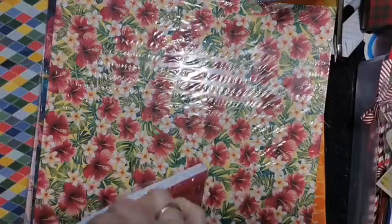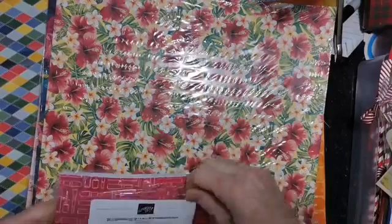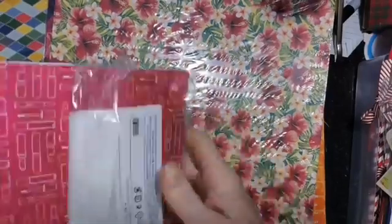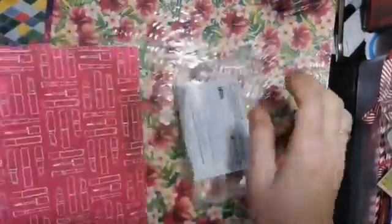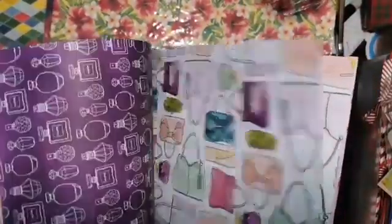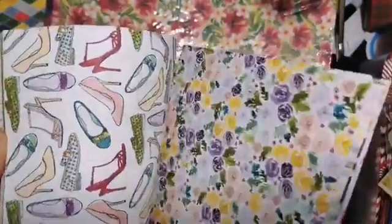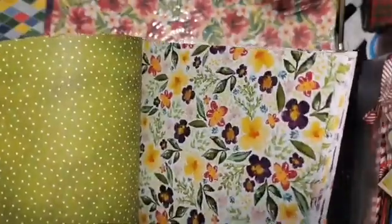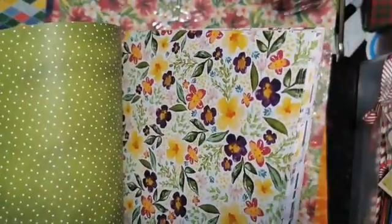Not opened this one yet. This is the set of papers, so a 6x6 stack, that goes with the Dressed to Impress, so all those handbags and lipsticks. So yeah, you've got perfumes and handbags, a nice sort of watercolour wash effect. Look at all those shoes, spots and dots and flowers.